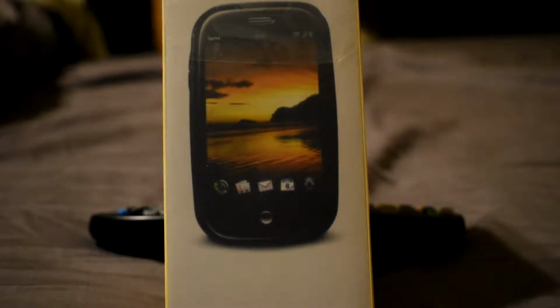Prior to this, they had released several other phones, the Palm Centro and the Palm Treo, but both of those phones were very business-oriented. They ran on Windows Mobile, which was an extremely business-oriented operating system. So with the Palm Pre, they wanted to go the more consumer route and, like I said, compete with the iPhone. So anyway, let me get into some of the specs of the phone. It's got a 600 MHz Texas Instruments processor, 256 megs of RAM, 8 gigs of internal storage, a 320 by 480 pixel display at 3.1 inches, a 3.2 megapixel rear camera, and yeah, that's about it.